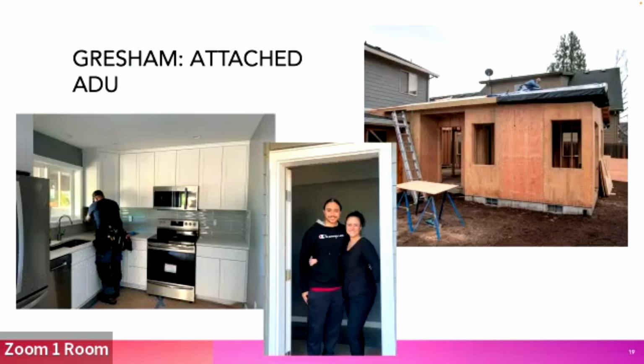Kristen is the homeowner, and this is an example of a transitional plan. Her vision is for the next few years for her son to be able to live in the ADU as a step towards independence. And then after that, to be able to have somebody else from the community live there. And that is what we did here. We were again able to use a design that was incorporating the location. Like I said, the main thing here was that it had to be attached because of those setback requirements.